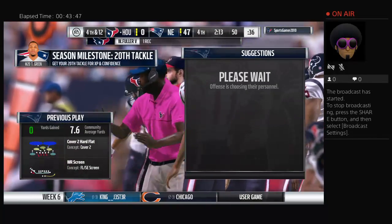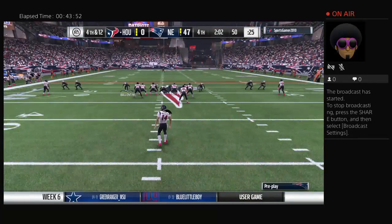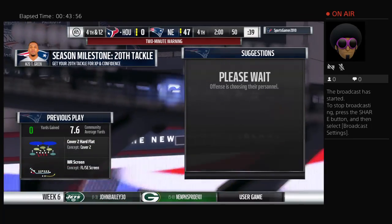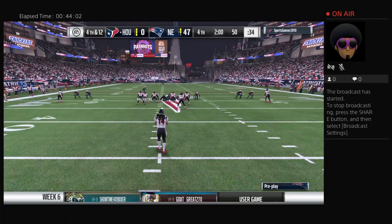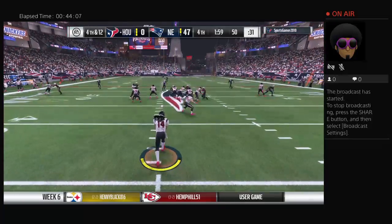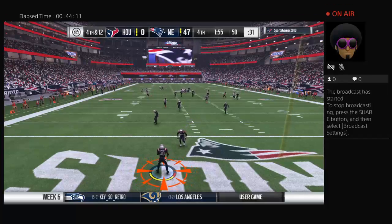Now, the old pass completion for no gain, not something you want to call up out of the playbook too often. Yeah, most offensive coordinators don't have that on their play sheet, so they've got to go back and scramble after this one. But right now, with what they're telling receivers about making sure you take care of the ball in open field, sometimes the fighting for extra yardage doesn't come as a result. That and good tackling could lead to no yards gained.